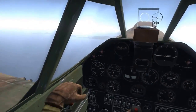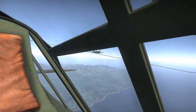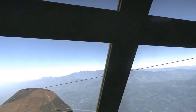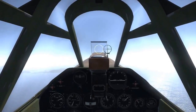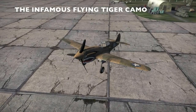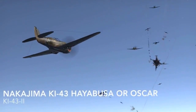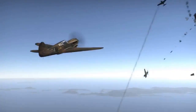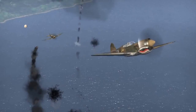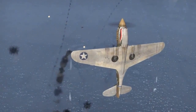The P-40s would see active service in the Pacific, North Africa, and the Mediterranean theater during the war. In the Pacific, a group of U.S. Army pilots called the American Volunteer Group, better known as the Flying Tigers, would earn the P-40 its reputation. Fighting against Ki-43 Oscars and A6M2 Zeros, the Flying Tigers could earn over 19 aces. The P-40 would help secure air supremacy in Southeast Asia.